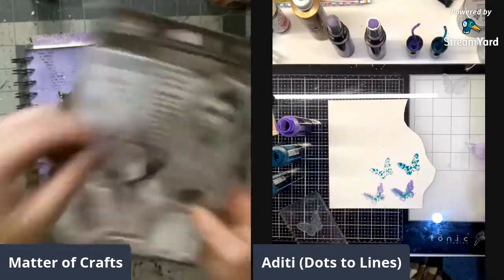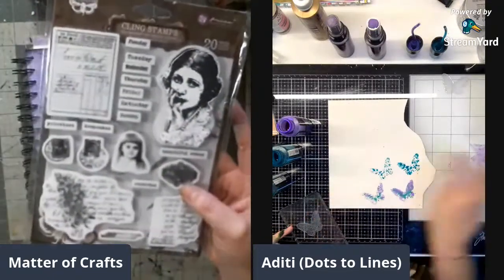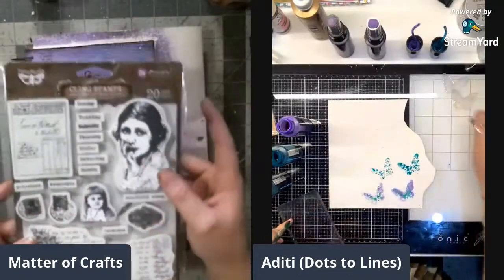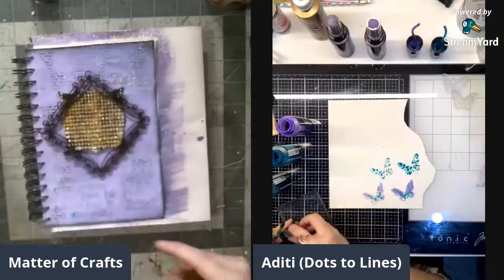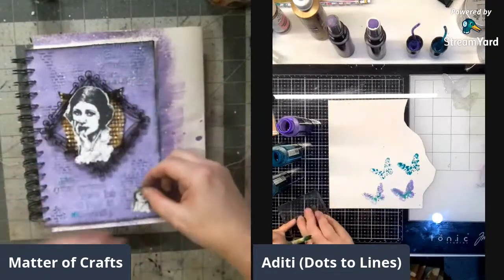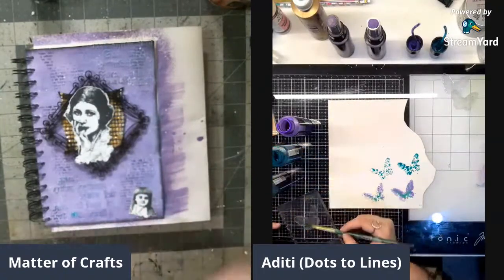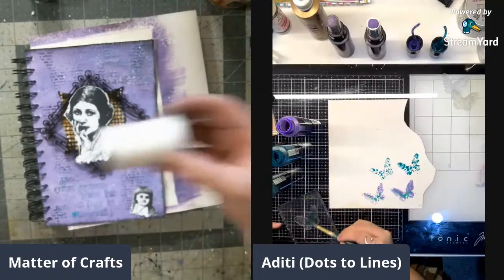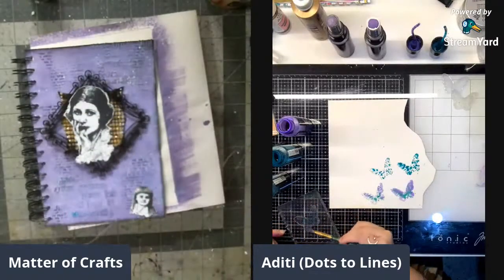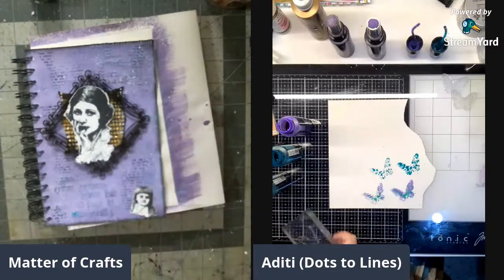And then the two stamped images actually come from this Finnabair set that I am using. I'm using the little girl and the lady. So those are the two stamped images. The little girl's going to go down here. I'm going to use some thread. Like I said, I've never used thread before, so this is going to be interesting. Something new. All right.